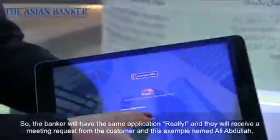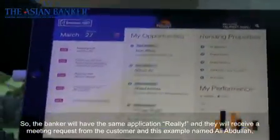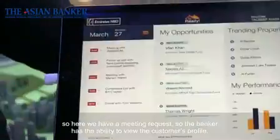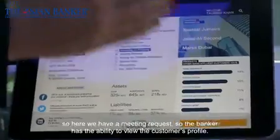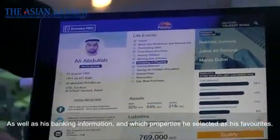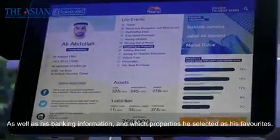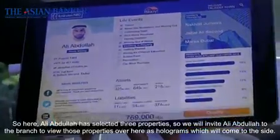So the banker will have the same application, really, and they will receive a meeting request from the customer, in this example, named Ali Abdullah. So here we have a meeting request. The banker has the ability to view the customer's profile, as well as his banking information and which properties he selected as his favorites. So here, Ali Abdullah has selected three properties.